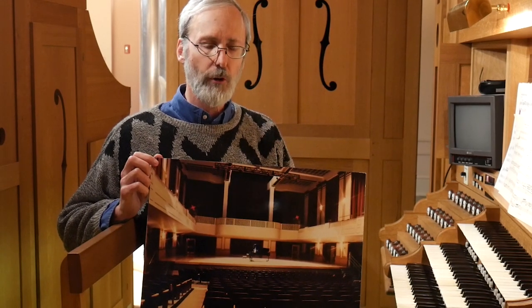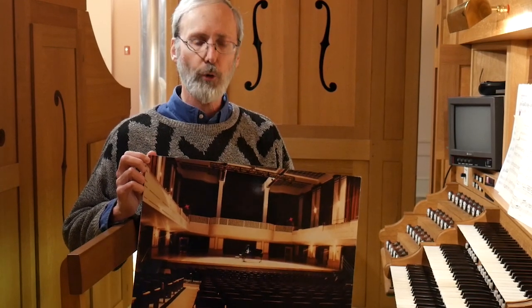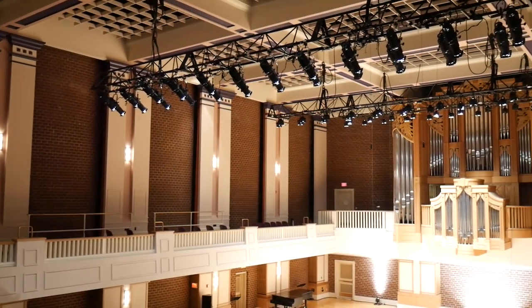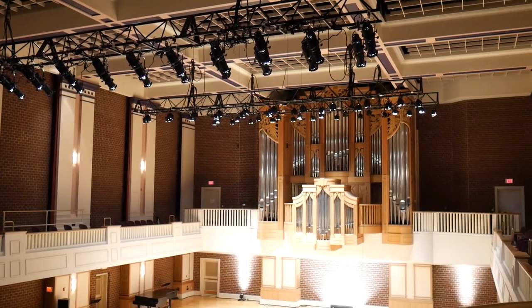Before 2003, it looked like this. Then Dan Jaeckel, an organ builder out of Duluth, Minnesota, built this organ with funds from the Kirkpatrick Colemans, very generous donors. When the idea of the Porter Center was born, both Colemans made it their dream to ensure that a pipe organ of this magnitude would be an integral part of the architecture.